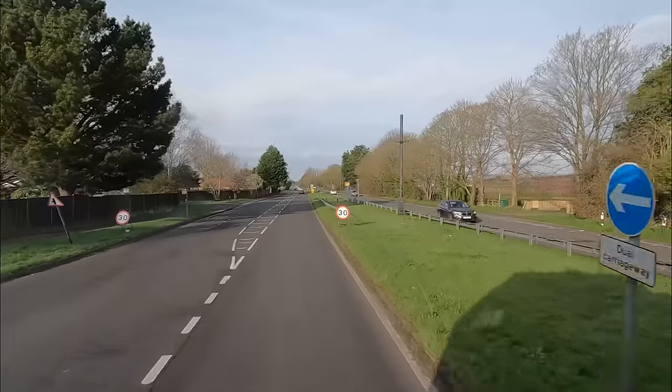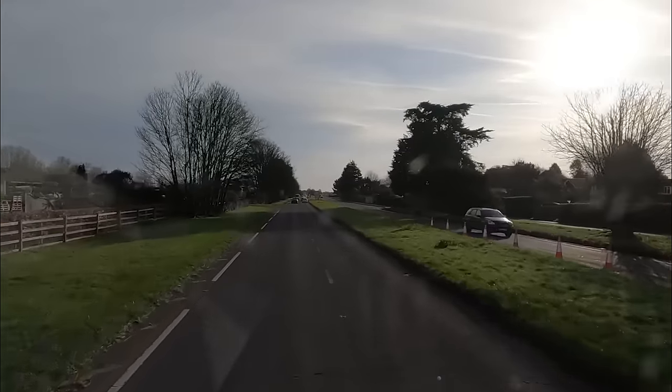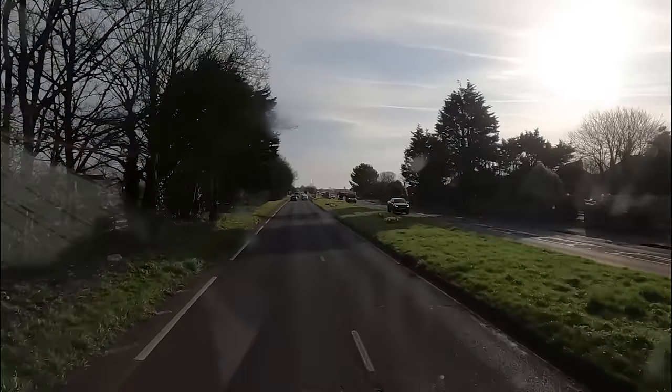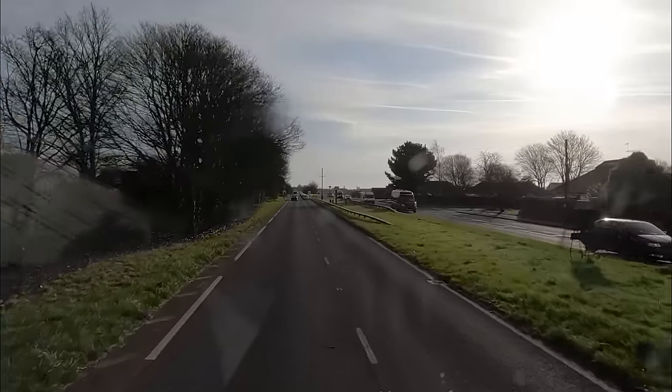Okay, cool. Okay, that's taking a while to get through, but we are through. The annoying thing is, when we come back out, we have to go left, turn around and come back this way as well, I think. Right, better start indicating left.